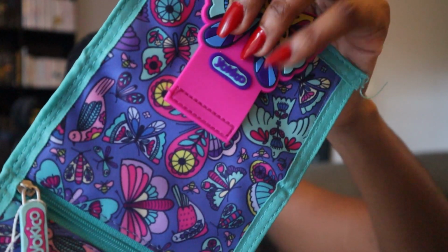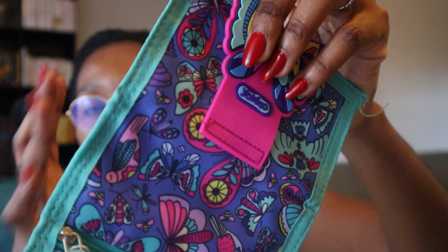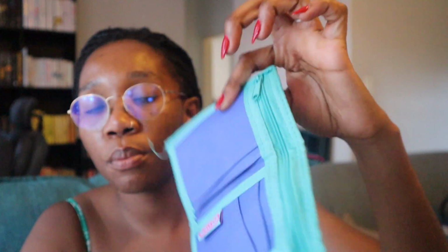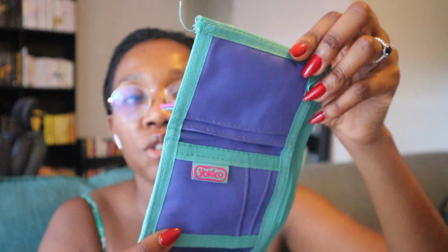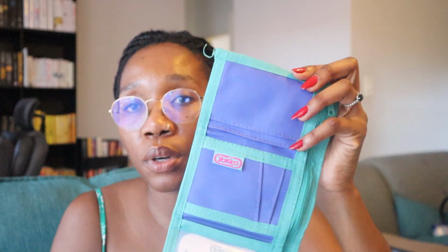It was this Flutterby era that we're in. So this one is called the Flutterby wallet. So yeah, this is the wallet. It has a notes compartment in there, some card compartments. So this is something that you can actually keep using for a couple of years as she grows older, understands money and the uses of money, and she starts carrying money and all that.